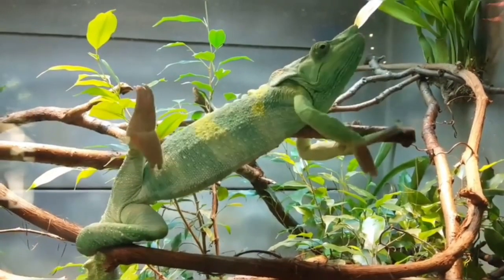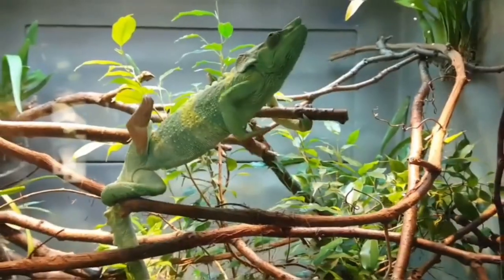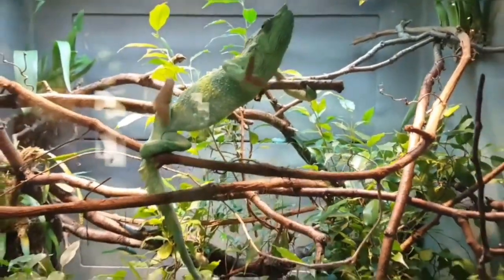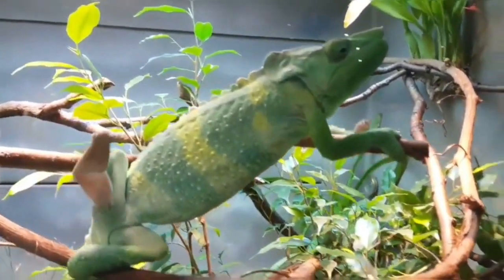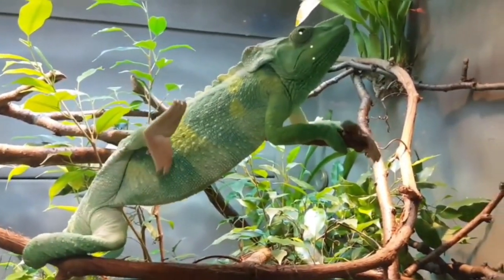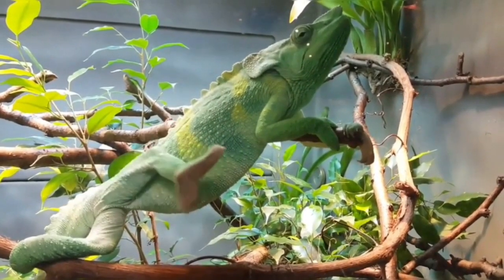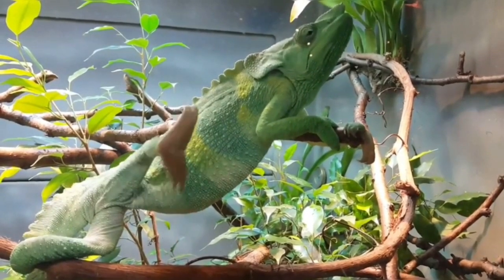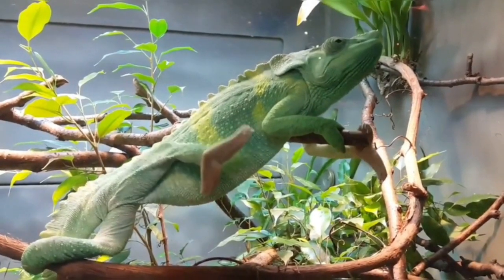Different species of chameleons have varied habitat preferences. Some are tree dwellers and spend most of their time in the branches, while others live closer to the ground or in shrubs. Their natural habitats can range from rainforests and savannas to deserts and mountain regions.